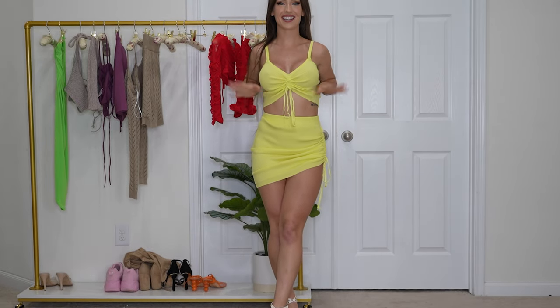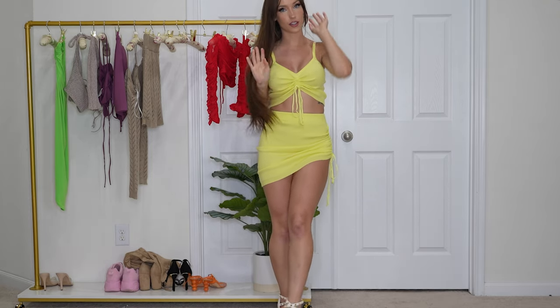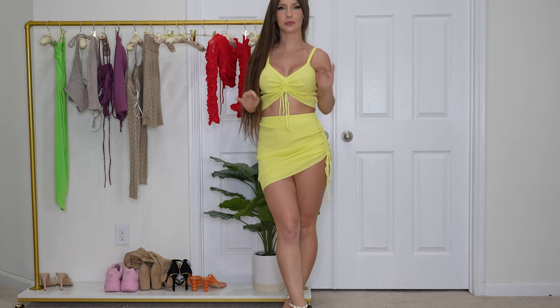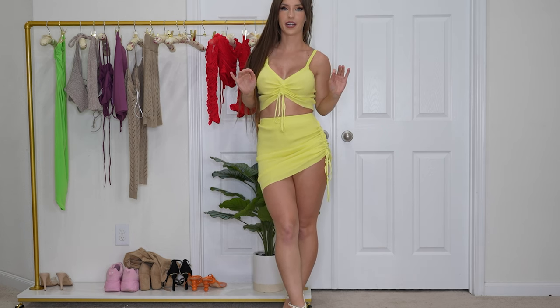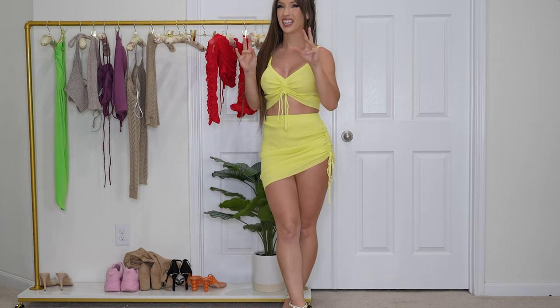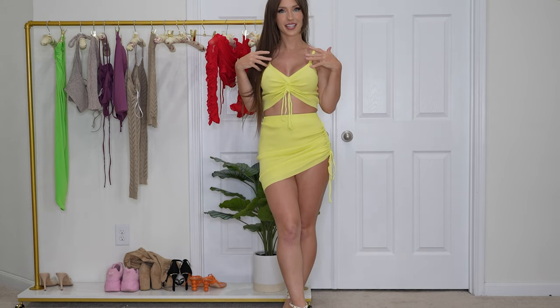Okay, if I'm being honest, I think this is my favorite set of the night. I love the yellow color. It's not too bright. It's like a baby yellow, but it's still bold. I feel like it's so hard to find a good yellow. They either are mustard colored or lime. They're not really yellow, it's like a bright lime color. This is the perfect yellow in my opinion.